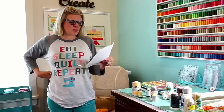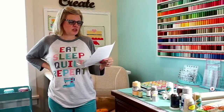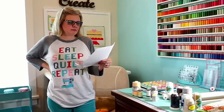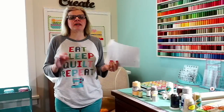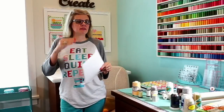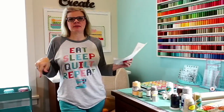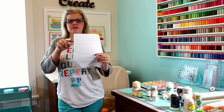Do I need to square up the quilt top before pinning it to batting and backing, or do I just wait to square it up until after? I don't square up my quilt top. I just try to be careful when I'm adding. When I add my borders, I cut them longer, and then I square the edge of my quilt.